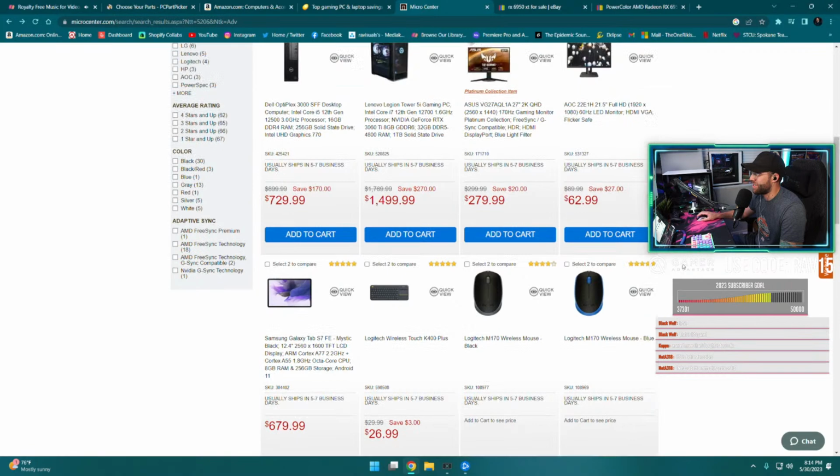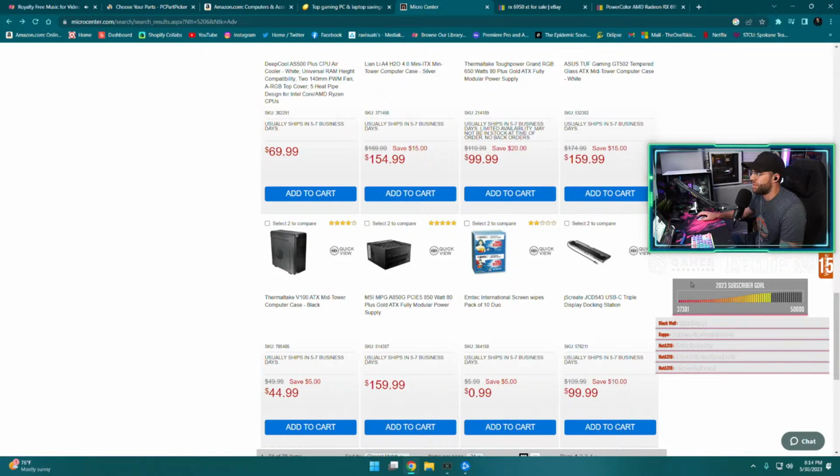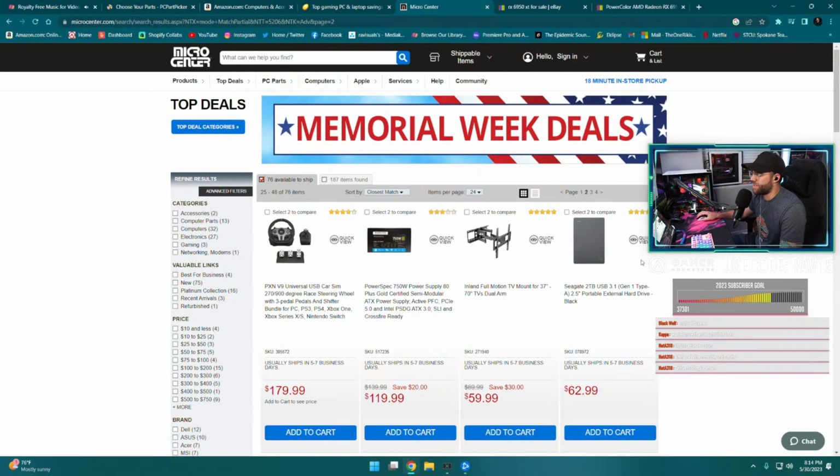Let's see, what else do we got here? It's not the best price ever for a power supply, not gonna lie. Let's see, what else do we got? SSD replacement, yeah. That was easy, actually. So here's a Strix right here.